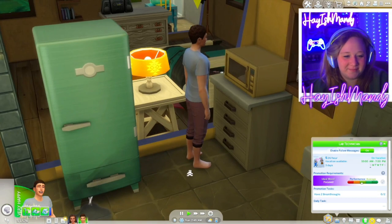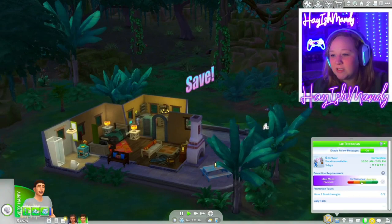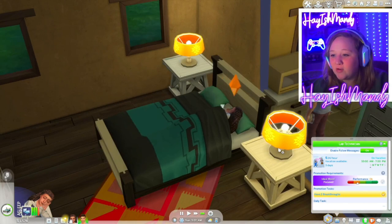I got the Jungle Adventures for free. I really need to use this world more. I need to take my Sims out on vacations more often too, because it is really cute. Oh, crystals! We got crystals and metals right there. Wake up, woman! We got crystals to harvest.